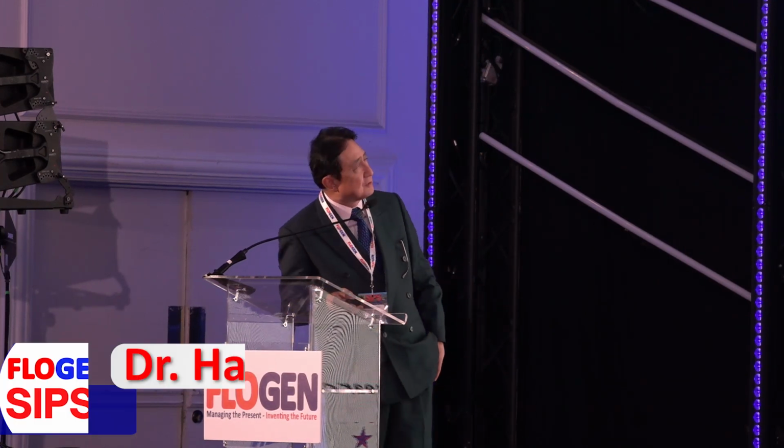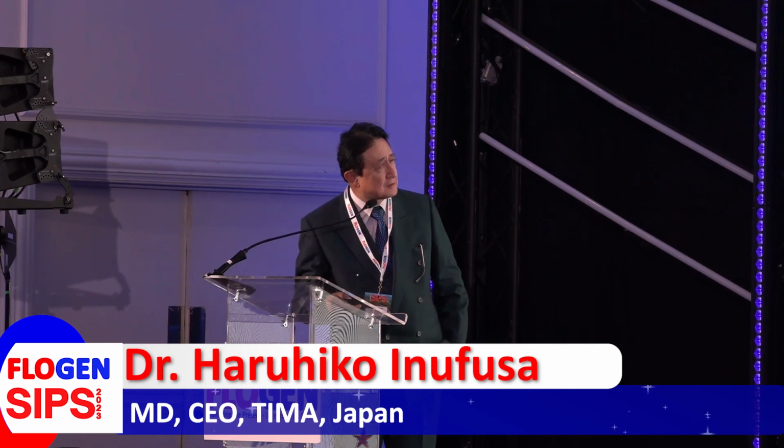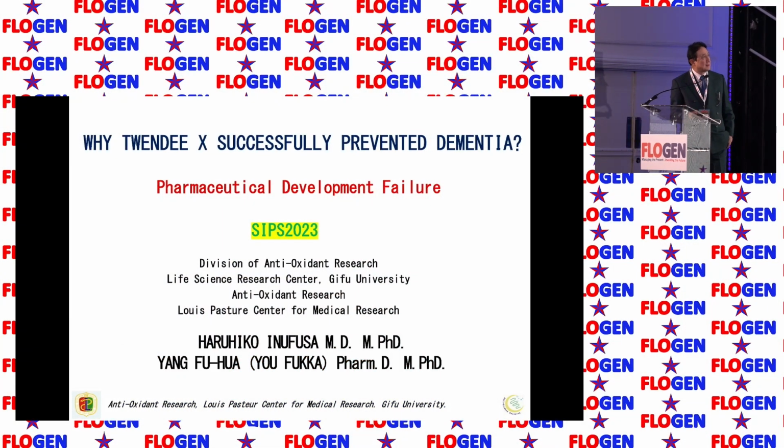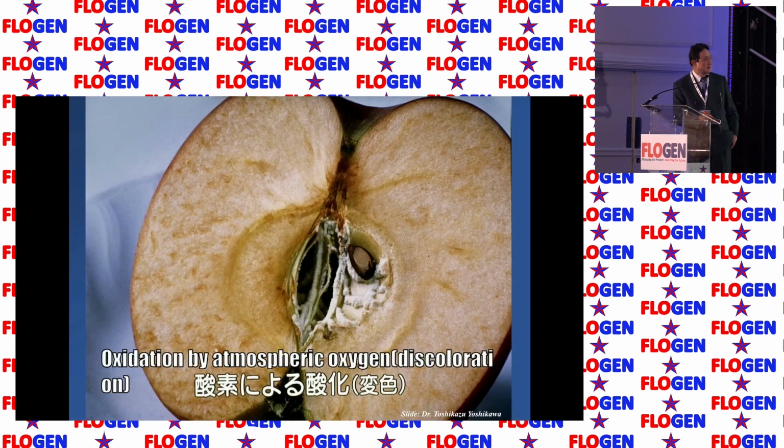This presentation shows why Twendee successfully prevented dementia. And then there is the pharmaceutical development failure as background. If you cut an apple and leave it in the air, of course its color changes to brown. This is oxidation. The same thing happens in our body.